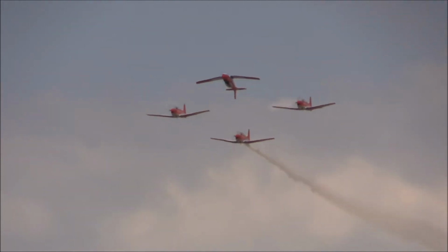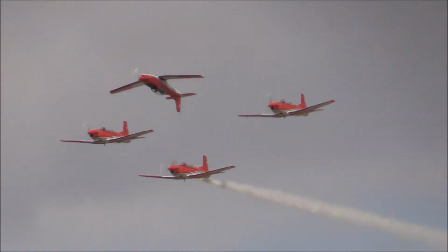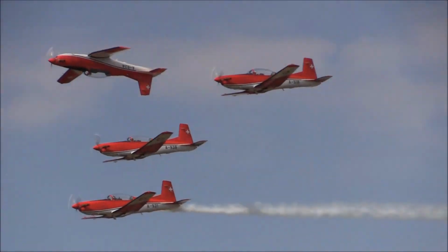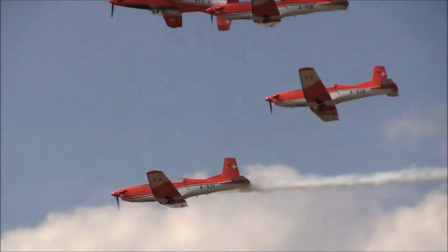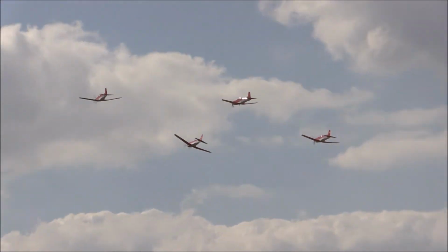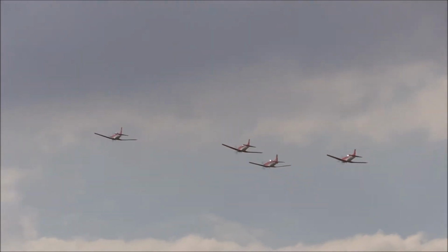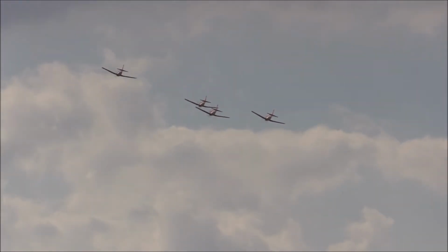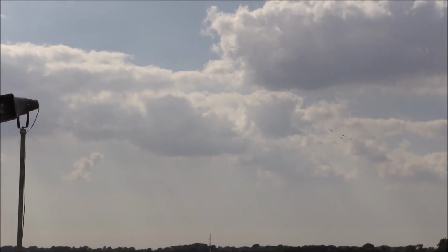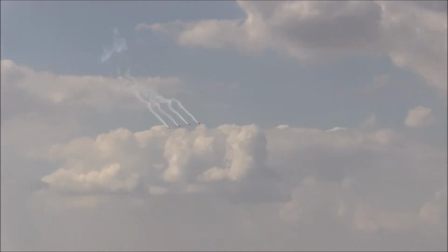Again, this looks quite easy, but believe me, this requires a high degree of concentration and flying skills. And don't forget, there is a propeller at the front of the aircraft that can be turned. It directly continues. Have a look to the left side. We will present you with a beautiful waterfall. And here again, I will connect you to the pilot's cockpit.